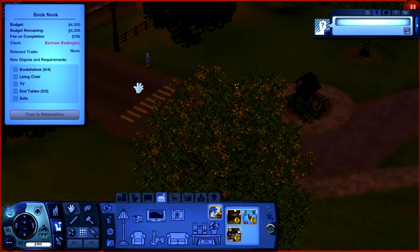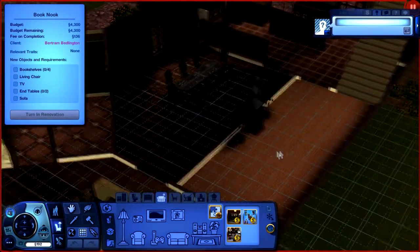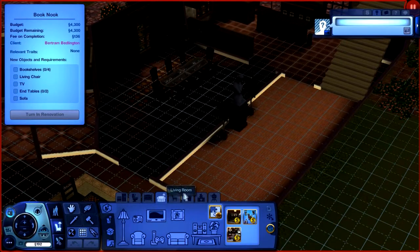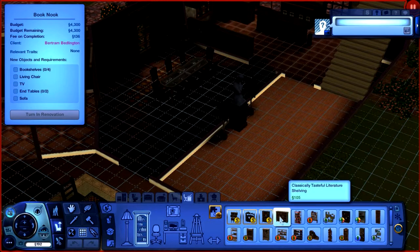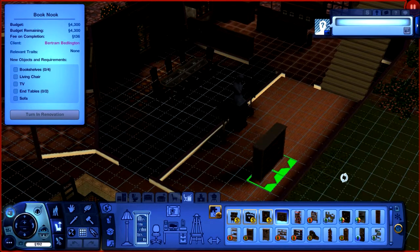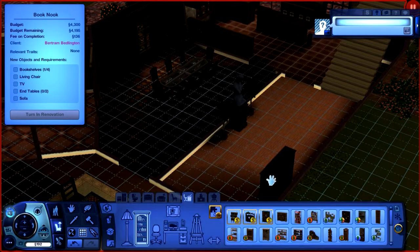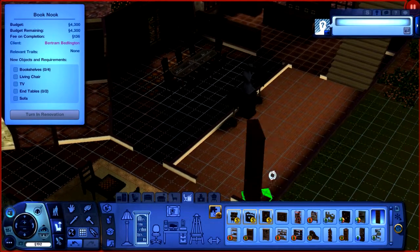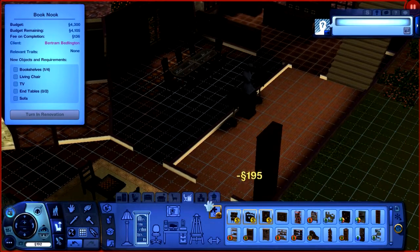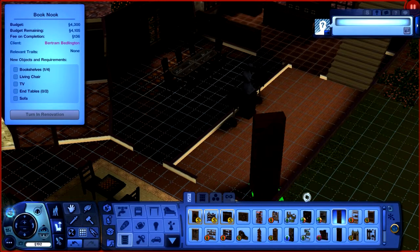Here we go. Okay, so we need 4 bookshelves. Easy. Bookshelves right here. We need the cheapest bookshelves because, you know, why not? Now, you know what I'm actually gonna do? I'm gonna get these bookshelves because they're not expensive, and I can just do this.